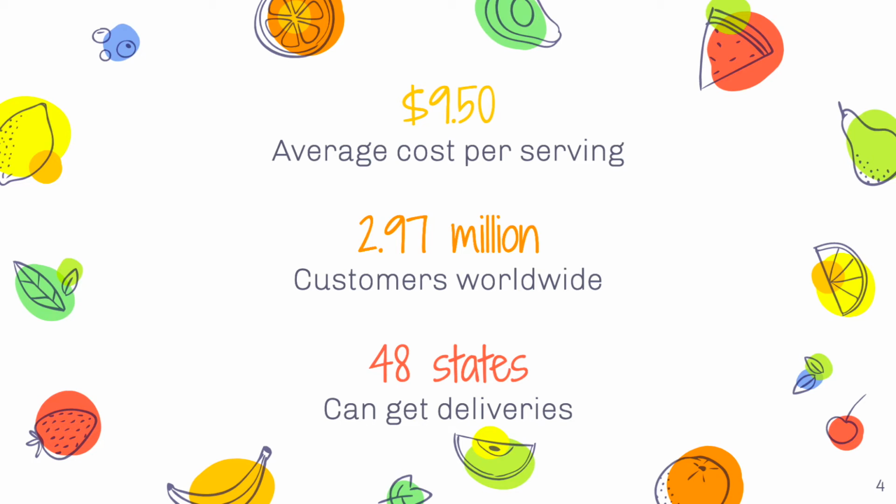HelloFresh is currently holding the position as the leading global provider of fresh food at home. The average cost per serving is about $9.50. They have about 2.97 million customers worldwide, and they provide to every state except for Alaska and Hawaii.